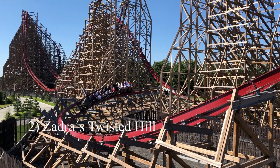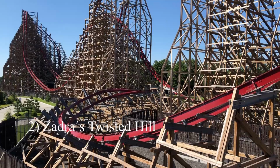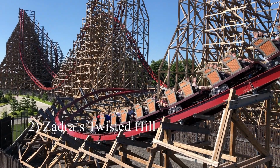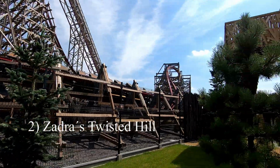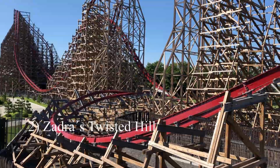This is doubtless the best mix of strong laterals and airtime I've experienced. It's such a powerful element. If you are only in for the airtime on this hill, then it won't be that impressive for you. It really is the mix of laterals and airtime that makes this my second favorite airtime moment.